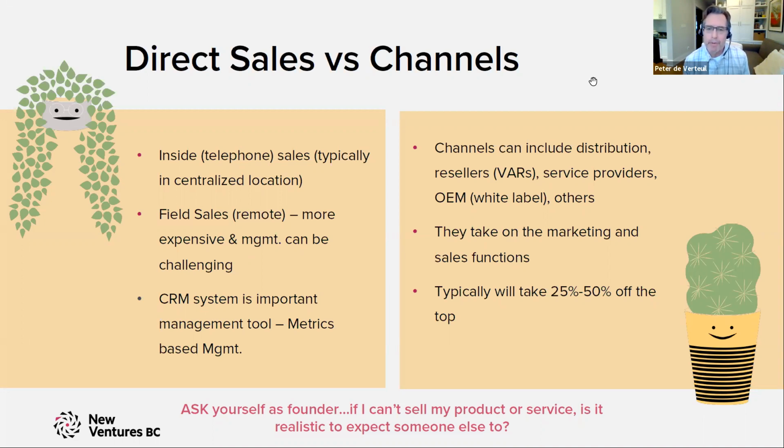The advantage of a channel or partner model is that typically they may have a fairly large existing customer base that you can sell into, or that they can sell into. So it allows you to quickly expand your market. They also typically will take on the marketing and sales functions, and sometimes even the first line support function. So it's a way to really accelerate your route to market. The downsides are that they take a fairly big chunk of your margins, oftentimes 25 to 50%. And the other thing is they may not necessarily be that motivated to sell your product. They may have a suite of different products, so they may not be particularly motivated.